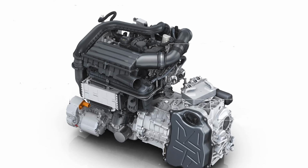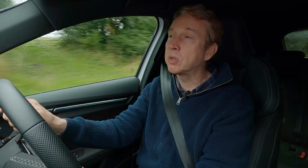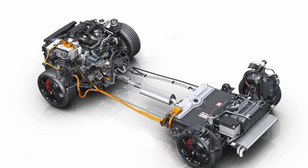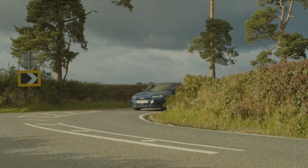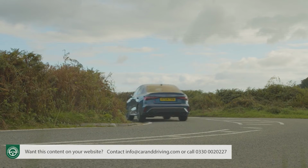From this 35 TFSI engine level upwards, though, all models come with supple multi-link rear suspension, a setup that's worth having, particularly if you've avoided base trim and find your A3 fitted non-negotiably with stiffer sport suspension. For our market, there's unfortunately no adaptive damping option for mainstream A3s.